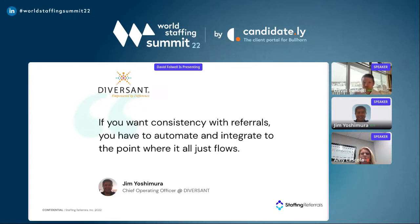On top of that, if you put too many manual steps in there, then recruiters are busy talking to candidates and trying to make placements, right? I think if there are too many manual steps involving data entry and systems, then it just doesn't get done consistently.